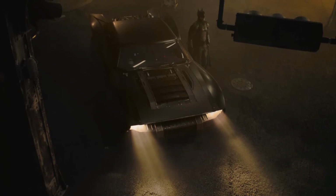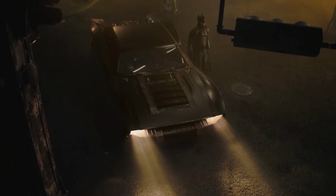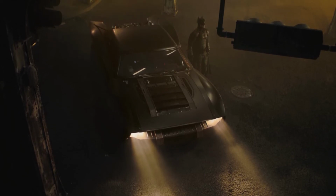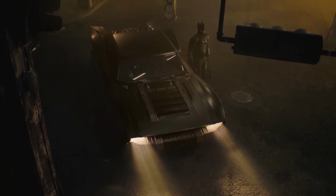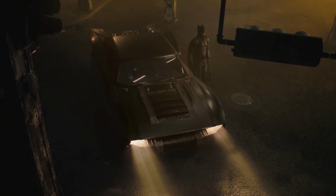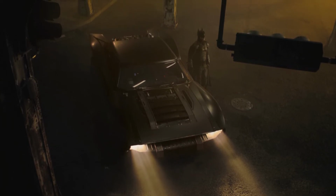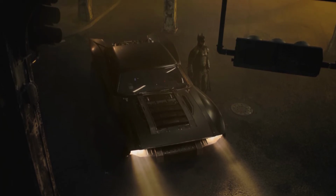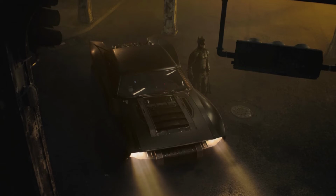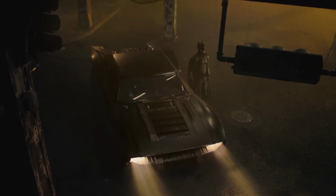Because if you know anything about the Batmobile that Zack Snyder used in BVS, that Batmobile only moves about 30 miles an hour. It's not that fast of a car. It's not built to go that fast. And this car looks like a straight up muscle car that's built for action sequences. So that means we're going to get Batmobile chases in camera that are going to look really fast. And I like that a lot. And it gets me very excited to see what kind of Batmobile chases we're going to get in this movie.